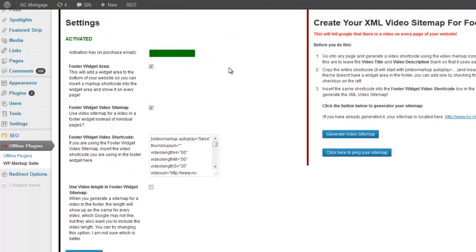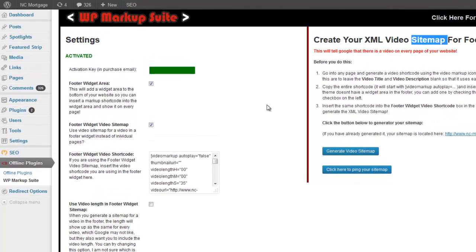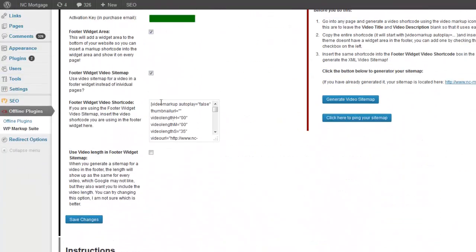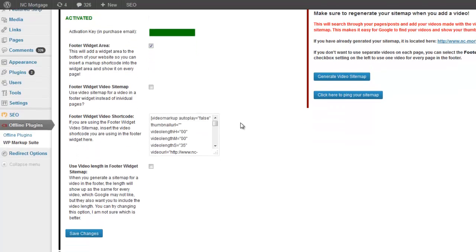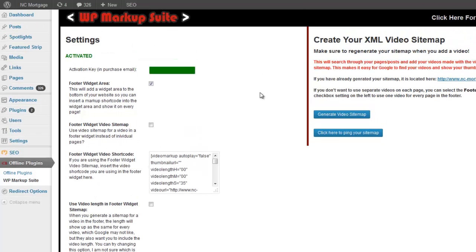Now, as you can see here, this is a look inside of the plugin itself, and here you have the XML sitemap. There are two different options for that. You can create a sitemap for the entire website, which I don't really recommend doing because there's a lot of duplicates and Google doesn't like duplicate things. But it's great if you just want to have the sitemap.